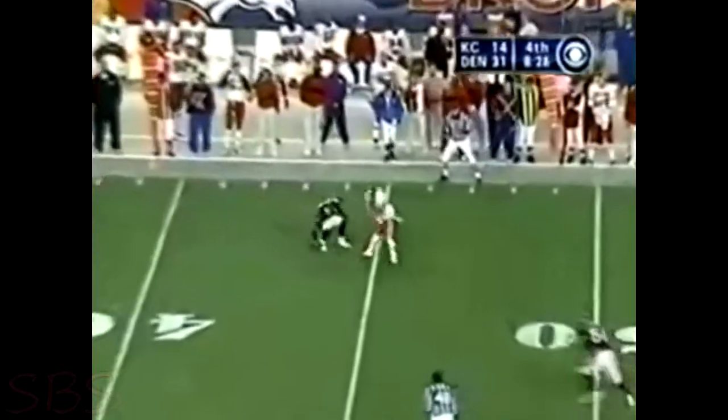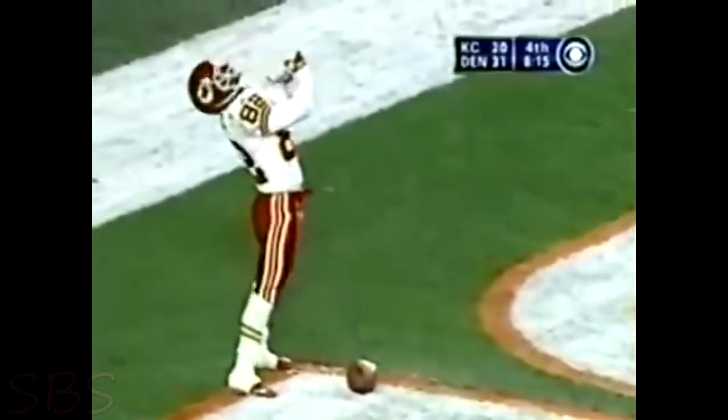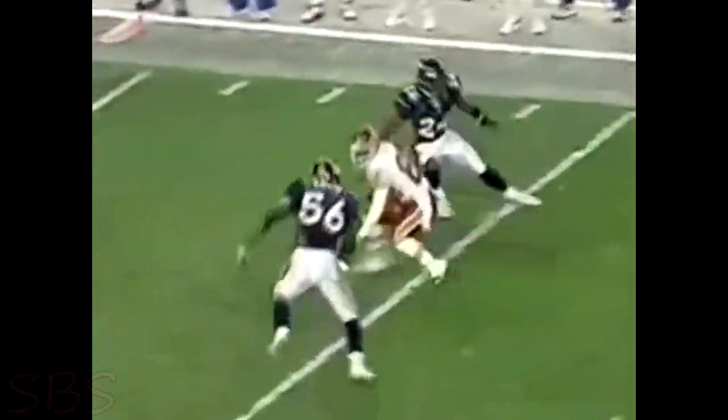Fourth quarter, 31-14 Broncos. Green to Dante Hall. Oh, Tommy. Why you want to play him like that? Oh, Tommy. Hall had 5 catches, a buck 43. We got to see that again. Just watch the juice right there. I got one more. Who else wants some? That was as sweet a juke as you will ever see anywhere.